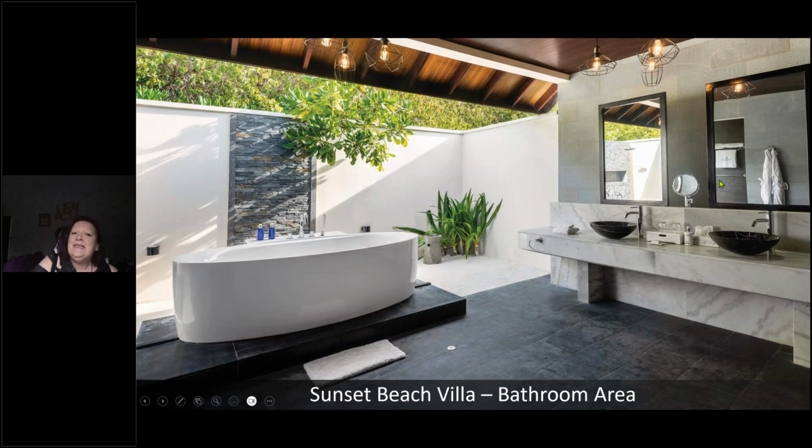In typical Maldivian style, you have the semi-open bathrooms, which is absolutely beautiful. I was a little bit worried that I thought, oh, is it going to be full of mosquitoes and everything at night? If I get up in the night and open the door, nothing at all. I think there was a little gecko on the wall in mine one night, and that was it.